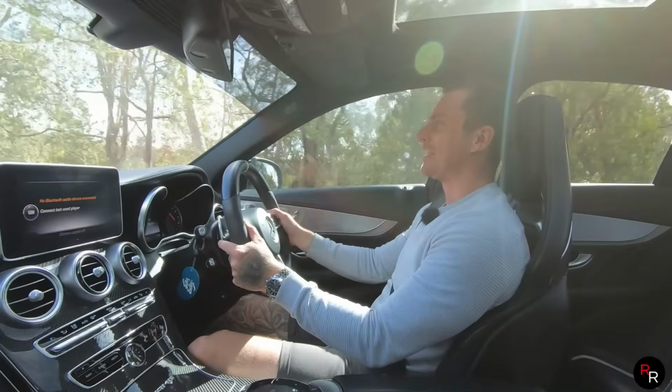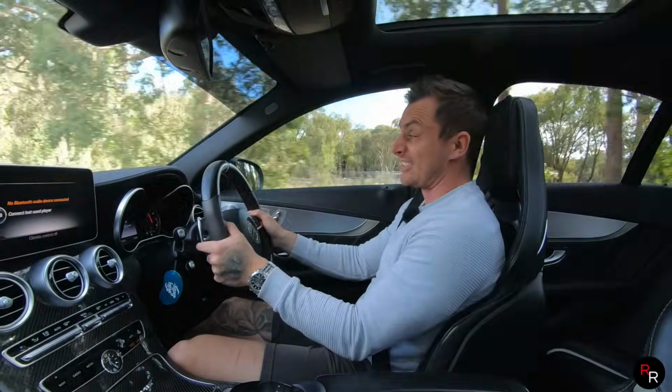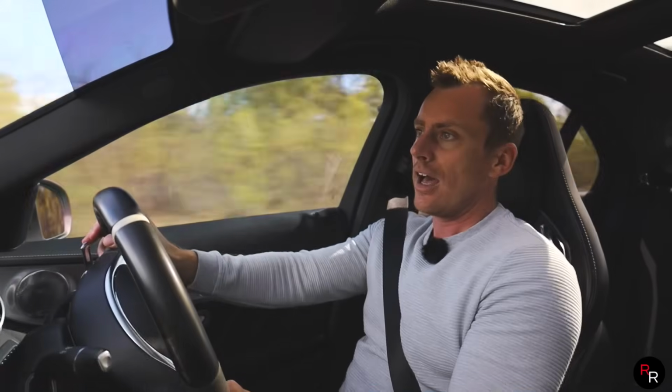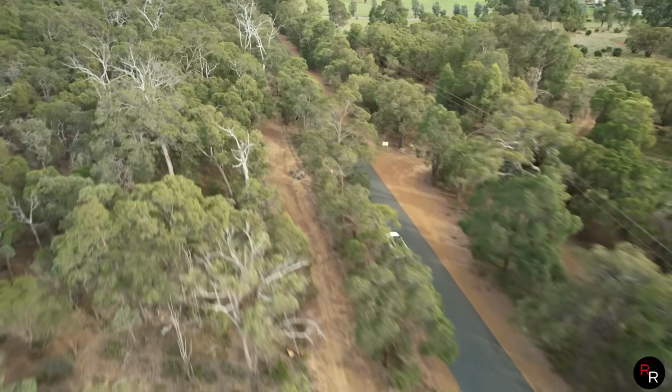Oh my goodness. And the brakes are excellent. Really stops this big 1.8 ton vehicle well. You know, this thing's even probably getting closer to 1.9 tons, really. You need to stop it. Wow, that just, oh my goodness. That's where you feel it.